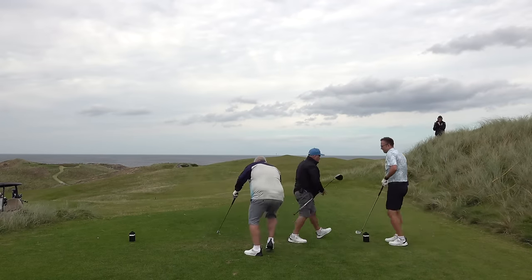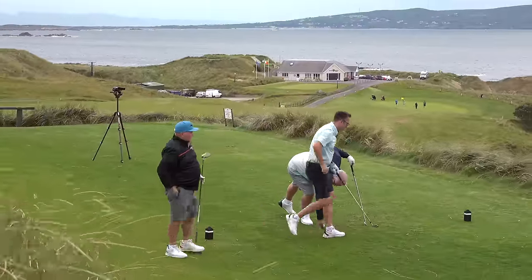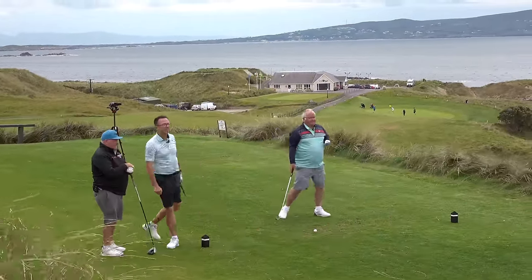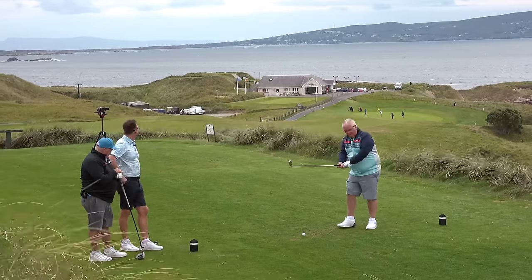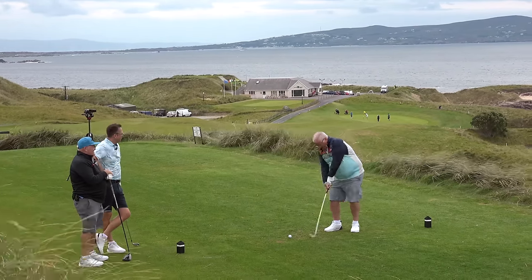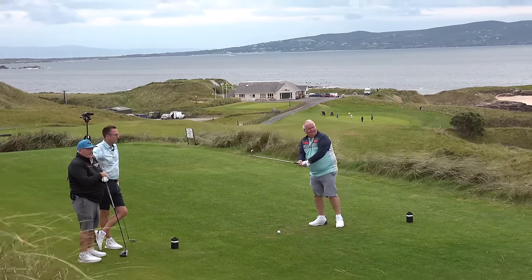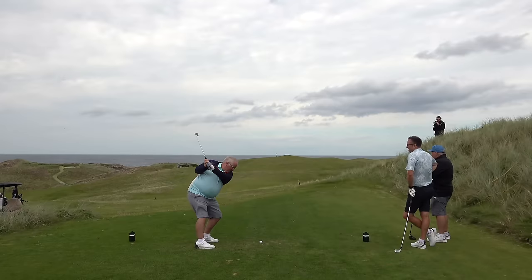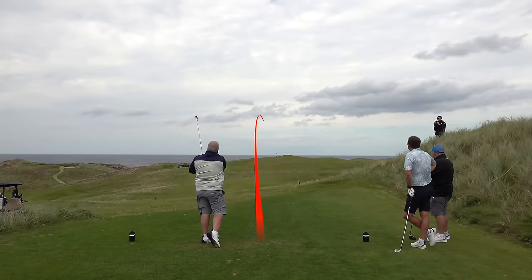Happy with the drive, but not played before. Don't know if I'm in trouble, a bunker. What iron have you got, mate? 5-iron. Yeah. I get you. What views? Stunning views. Every hole's the same. Beautiful. Beautiful. Straight down the middle.